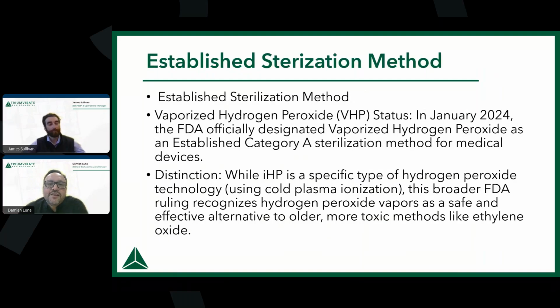So as you can see, it doesn't just stop there. Vapor hydrogen peroxide: in January 2024, the FDA officially designated hydrogen peroxide as an established Category A sterilization method for medical devices. So again, technology and science marches forward, and with the recent announcements, it moves the industry wide to be validating and integrating these into their processes.